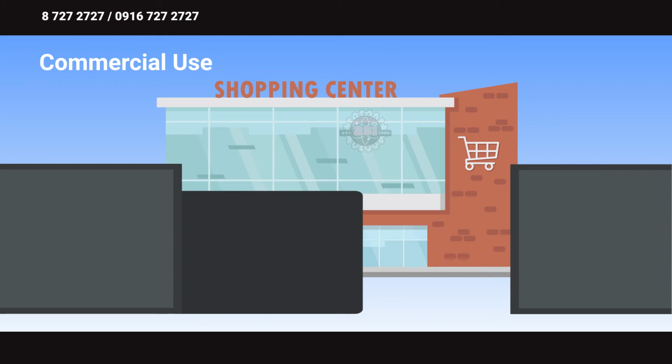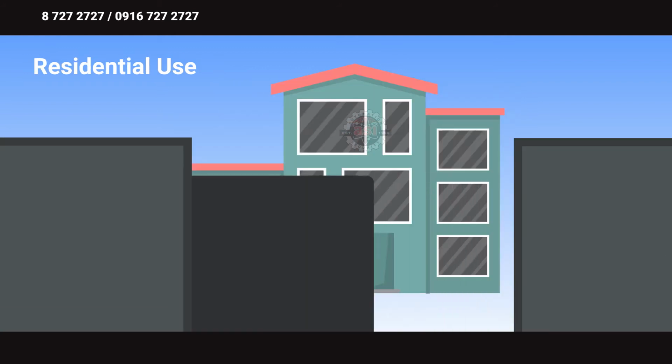There are three types of sliding gate we can use: industrial gates, commercial use, and residential use.